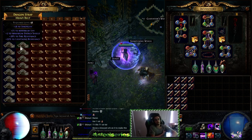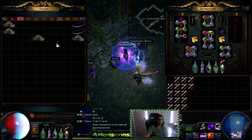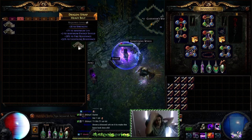This is an okay belt. It can roll tri-resist. Nothing too crazy. So, this is a decent one, though, because it did complement really well.